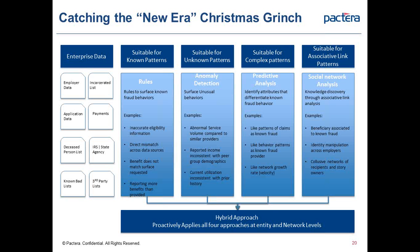We must start looking at enhancing the data types that we're ingesting to detect fraud. And when I say data types, I know AJ is going to cover a wide variety of data types that are being used now with big data technology, so I won't steal all that thunder. But let's break down these 4 types of fraud detection and look at how big data can help.